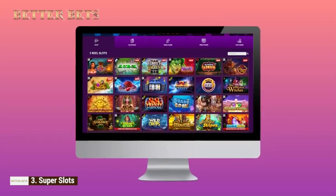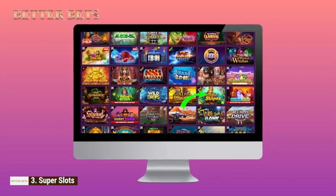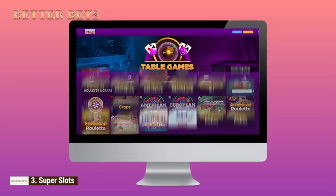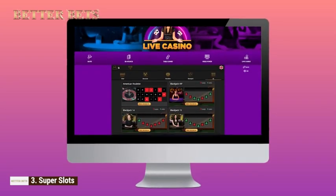Spin the reels on state-of-the-art slots such as Eagle Gold, Jungle Stripes, and Stampede, or try out video poker, roulette, blackjack, craps, and other table games in their RNG and live dealer forms.